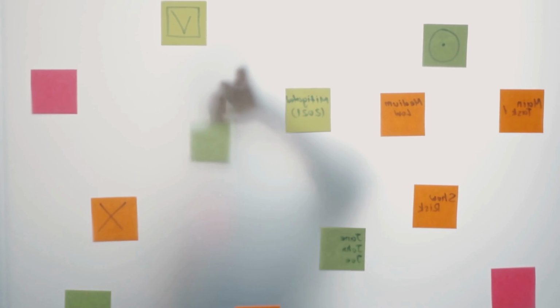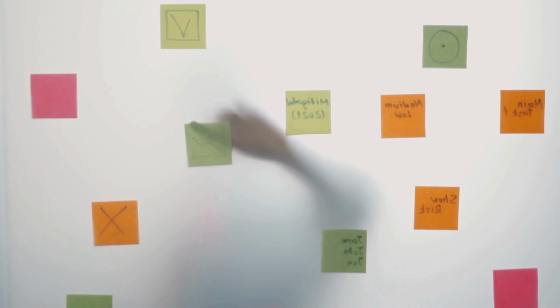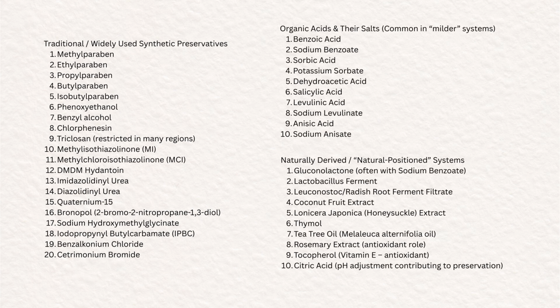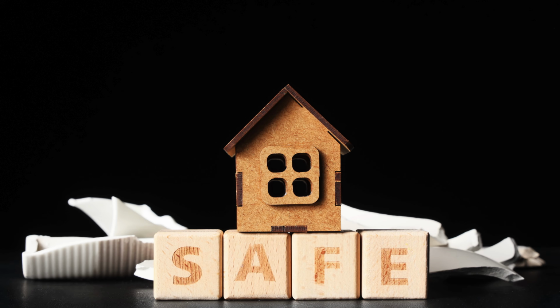So yes, it's completely normal to be cautious about preservatives, but fear isn't necessary. There are many different preservatives available. Read up, decide what you want to avoid, and then read labels to choose what works best for you and your family. Luckily, there are plenty of safe options on the market.